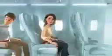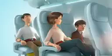Before takeoff and landing, please make sure that your window blind is open, your tray table is closed, and your seat back is fully upright. Please stow your footrest, video screen, and handset.